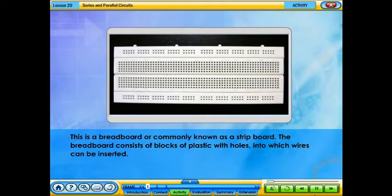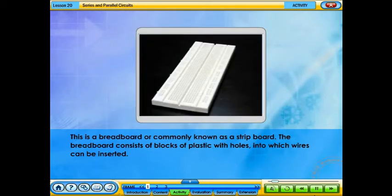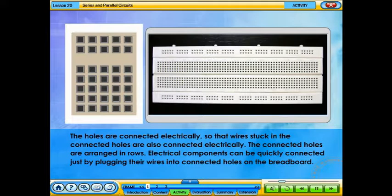This is a breadboard, or commonly known as a strip board. The breadboard consists of blocks of plastic with holes into which wires can be inserted. The holes are connected electrically, so that wires stuck in the connected holes are also connected electrically. The connected holes are arranged in rows. Electrical components can be quickly connected just by plugging their wires into connected holes on the breadboard.